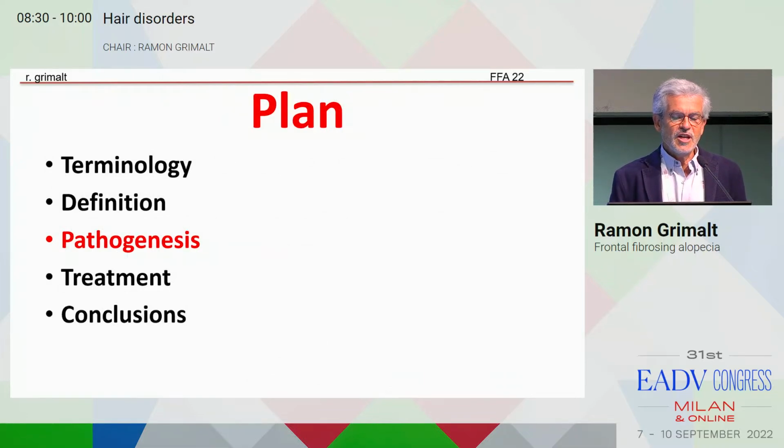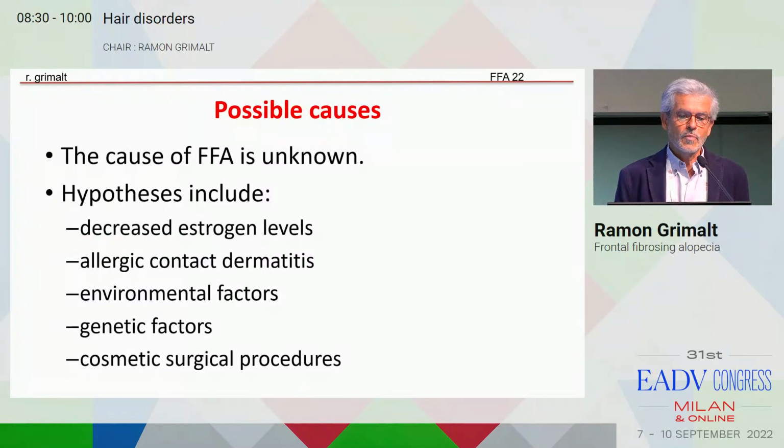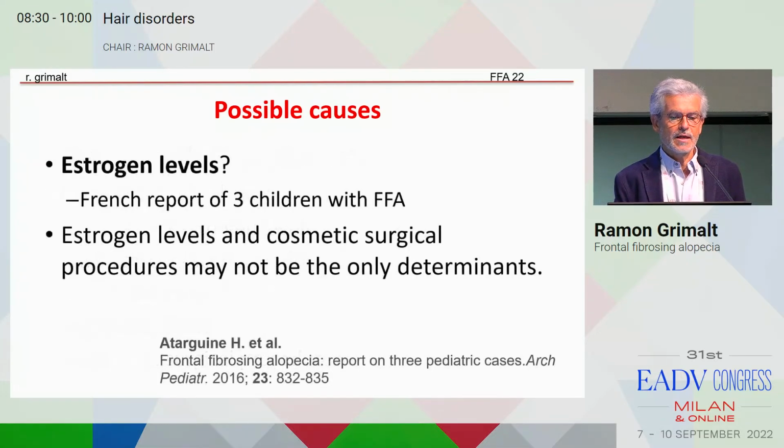What about the pathogenesis? This is not an easy chapter. Well, the cause of frontal fibrosing alopecia is totally unknown, but there are many hypotheses. One of them is decreased estrogen levels, or allergic contact dermatitis, some external factors, genetic factors, or some cosmetic surgical procedures that seem, in some cases, to induce the onset of frontal fibrosing alopecia.